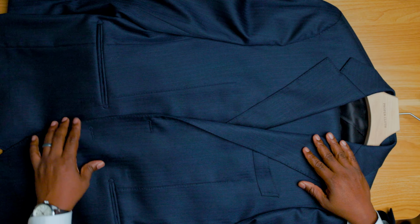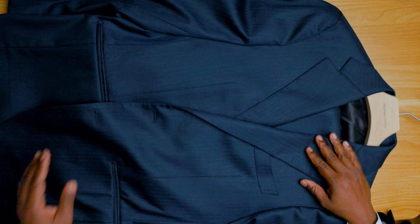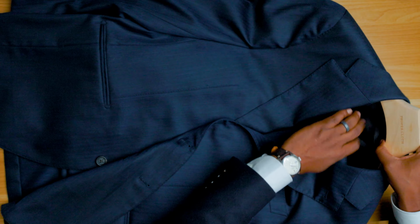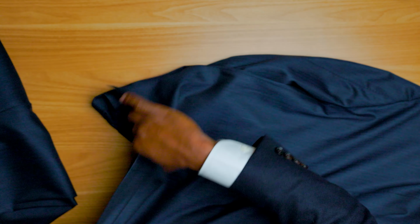For mine, I went with a jetted pocket on the jacket, but you can do a flap, you can do a pouch pocket. On the inside, I went with a quarter lining, as you can see here. But of course, you can do a full lining if you like. I also went with double vents in the back, right here. You can do a single vent or you can go ventless, although I would not recommend ventless or even a single vent for that matter. I think it always should be double vented. Looks a lot better in my opinion.